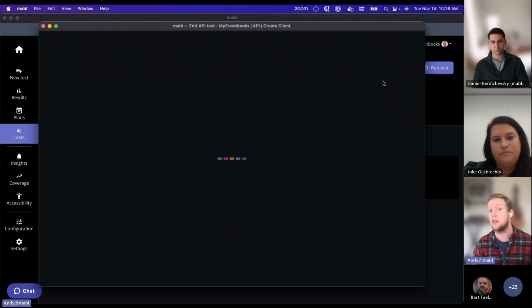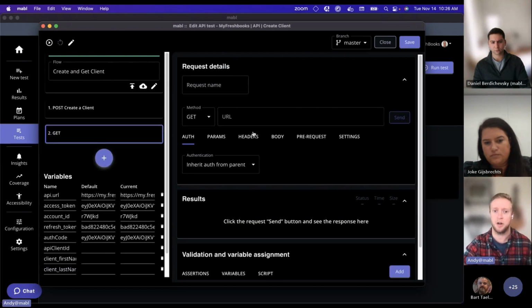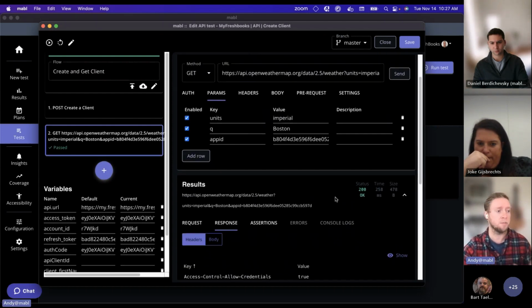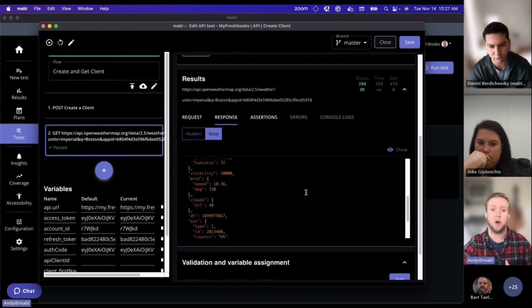And what you'll be able to see is if I want to add an additional request as part of this API test, all I need to do is add a new request here, set my endpoint, and perhaps any parameters or request bodies I might need. I can go ahead and click send. And now I can start to work and validate the response data that I'm getting back from that API.